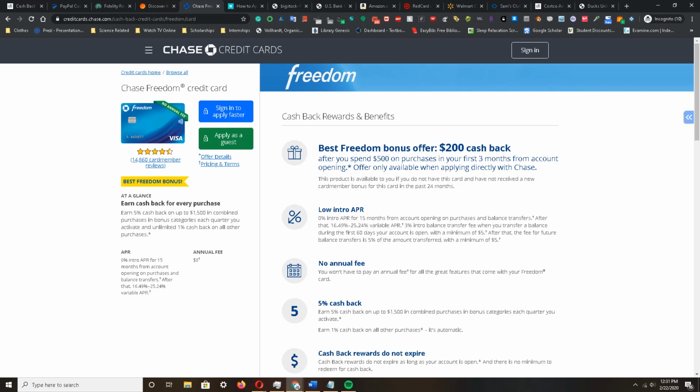In addition, they do have a 5% rotating category, just like I mentioned with the Discover It credit card, and you basically gain 5% cash back on specific categories such as gas, groceries, or department stores. The great thing about the cash back is that it doesn't expire, and through Chase's portal you can actually redeem those Chase points for even higher perks. I'll probably do a video on that process in another video, but just from a strictly cashback perspective, getting 5% cash back on all your purchases is essentially having the ability to purchase your items at a 5% discount.